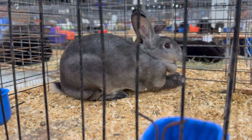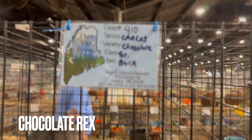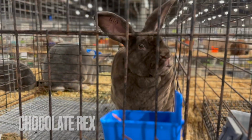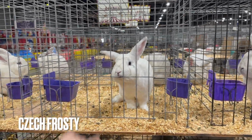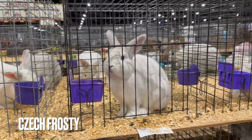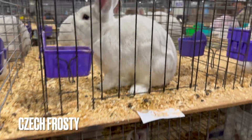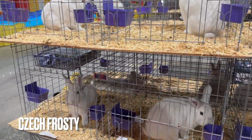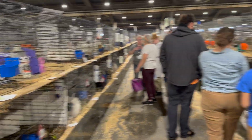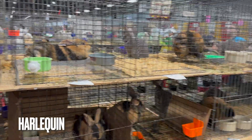Oh my gosh, I got it. It yawned. These are so cute. These are Czech Frosty. Relatively new breed, I believe. Oh my gosh. It wants me. Hi, baby. These Czech Frosties are so cute. Across from them are the Harlequins and lilacs.